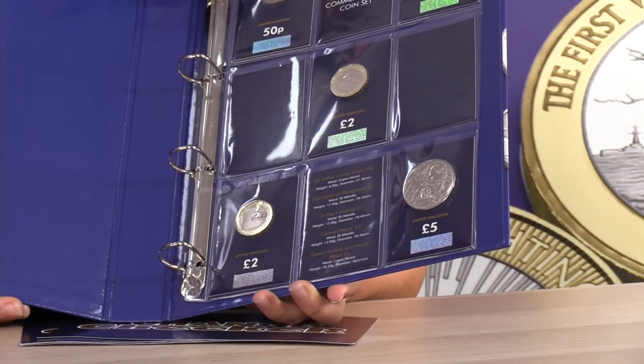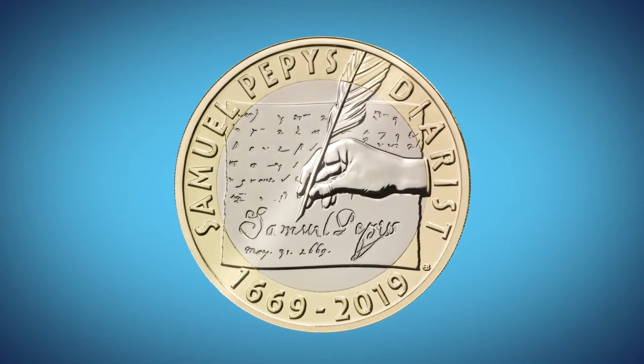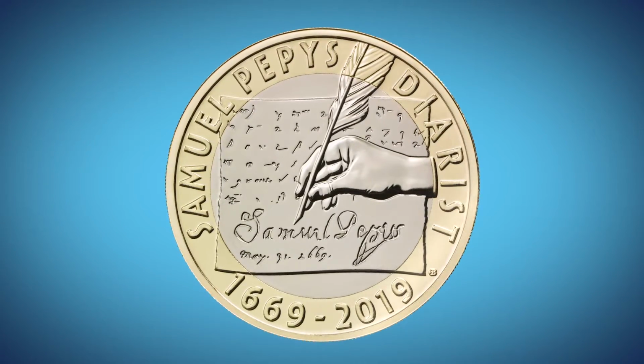Definitely. What do you think about the design? Yeah, it's a neat design. Again, there's lots going on. I think it's definitely an important design to commemorate. Yeah, I really like it. I think the fact you've got his hand there writing, it kind of gives a bit of action to the coin, doesn't it? Yeah, it does actually, now you say that. Yeah, I really like it.